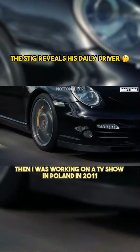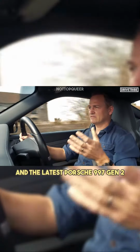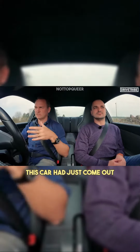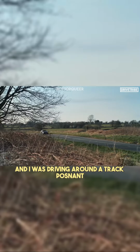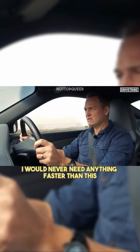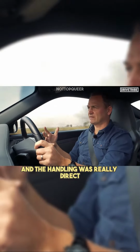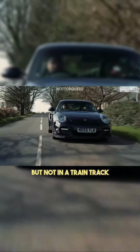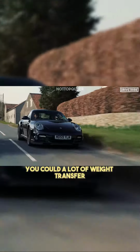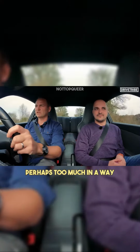Then I was working on a TV show in Poland in 2011, and the latest Porsche 997 Gen 2, this car, had just come out. I was driving around a track, Poznan, and I just remember thinking I would never need anything faster than this. The handling was really direct, really supported, but not like a train track. There was still a lot of weight transfer. You can feel these things move around, perhaps too much in a way.